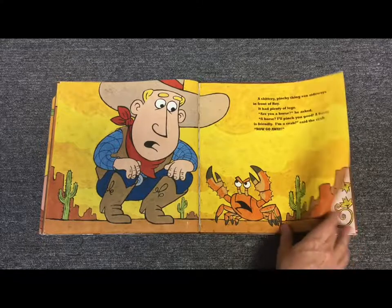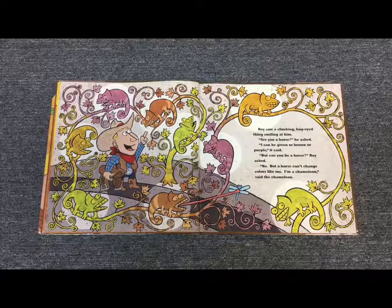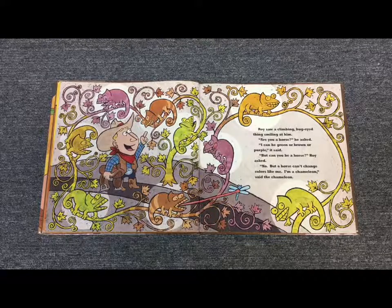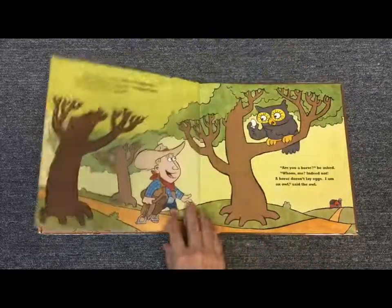"Now go away." Roy saw a climbing, bug-eyed thing smiling at him. "Are you a horse?" he asked. "I can be green or brown or purple," it said. "But can you be a horse?" Roy asked. "No, but a horse can't change colors like me. I'm a chameleon," said the chameleon.